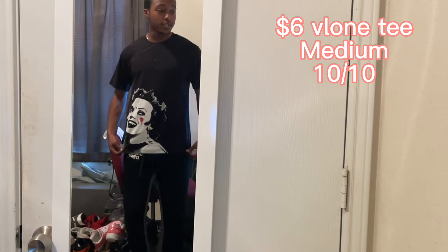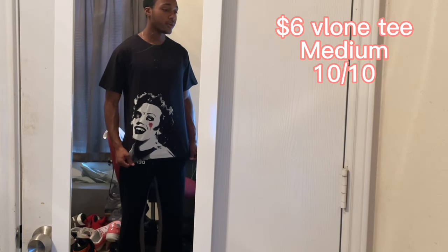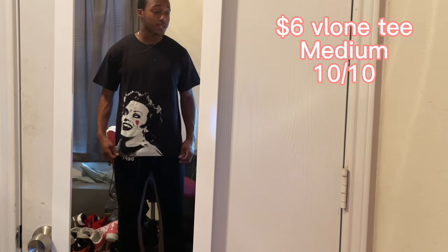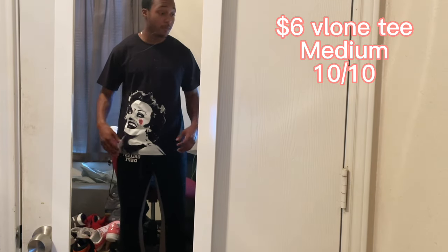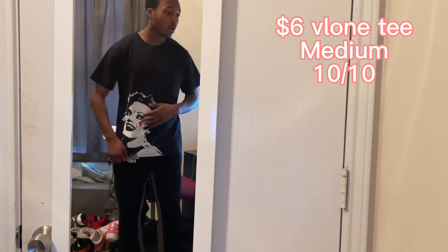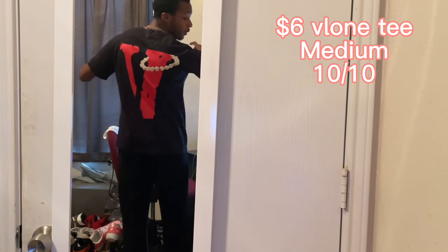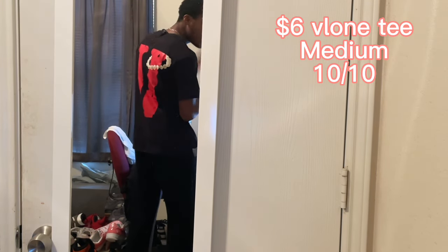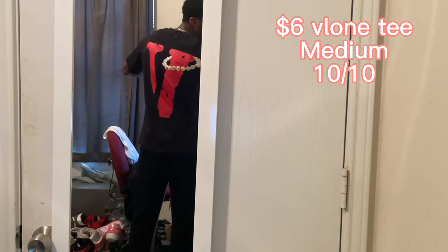All right, y'all, so here is the B-Loan tee with the lady on it, vampire lady, for $7, guys. This was $7. I'm not gonna lie, this tee is really good for $7. Love the length. Printing on it is really good. I'm not worried about it washing off. You have the B-Loan in the back with the pearls, man. This shirt goes insane for $7. This is $7, bro. $7, you can't get better than this.